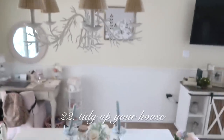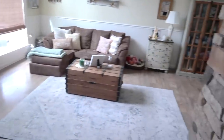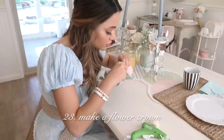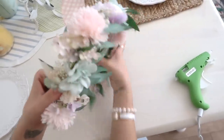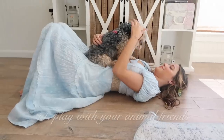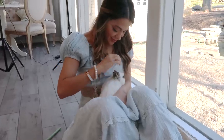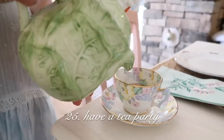Yo, tidy up that house, because it is such a good feeling when you look around and everything is so clean. Make a flower crown. Play with your animal friends because they love attention. Have a tea party, even if your only guest is your bunny.